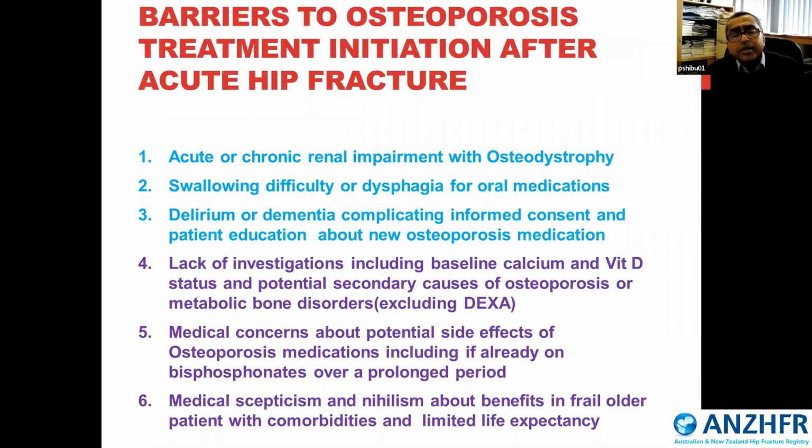This is my summary slide on what I think are the key barriers to osteoporosis treatment initiation after a hip fracture. There may be others, but these I believe are the key ones. And I've divided them into patient-related, the first 3, and medical professional related. So I shall go through them. The first one would be acute and chronic renal impairment with osteodystrophy, which is not uncommon in our frail elderly patients with hip fractures. Second one would be swallowing difficulties or dysphagia for oral medications in the inpatient cohort of hip fracture patients.